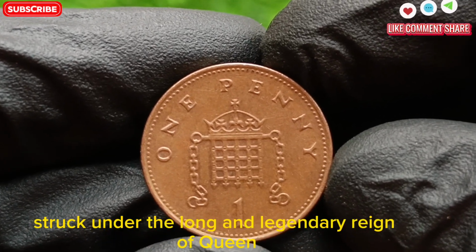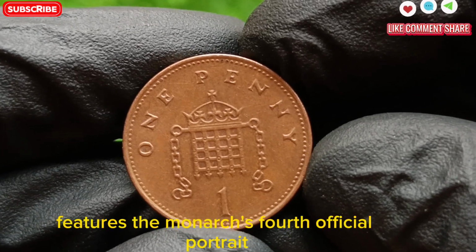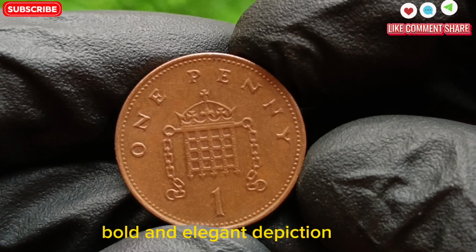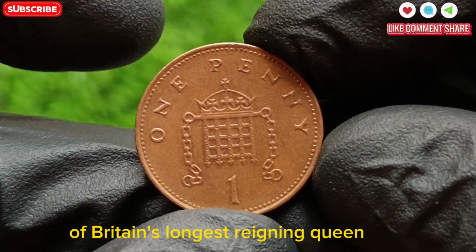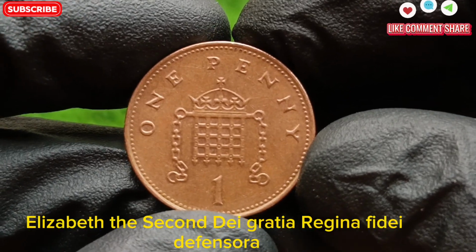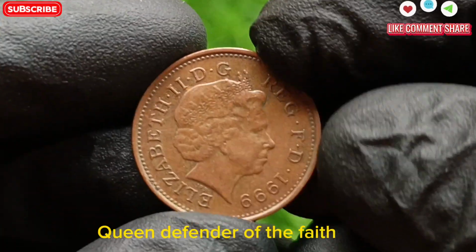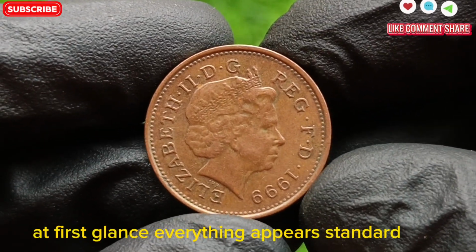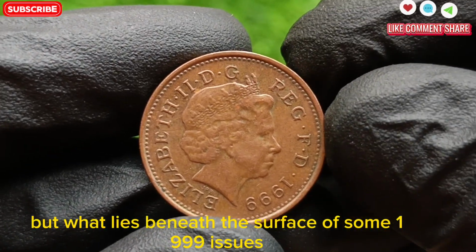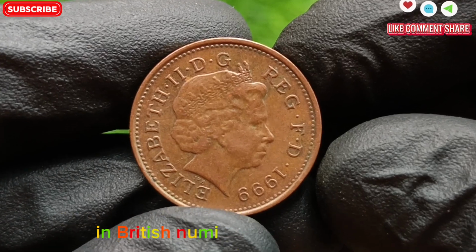Struck under the long and legendary reign of Queen Elizabeth II, the 1999 1 pence coin features the monarch's 4th official portrait, sculpted by Ian Rank-Broadley. A bold and elegant depiction of Britain's longest reigning queen. Surrounding her image are the Latin words Elizabeth II Dei Gratia, Regina Fidei Defensor, meaning by the grace of God, Queen, Defender of the Faith. At first glance, everything appears standard. But what lies beneath the surface of some 1999 issues reveals one of the most exciting coin mysteries in British numismatic history.